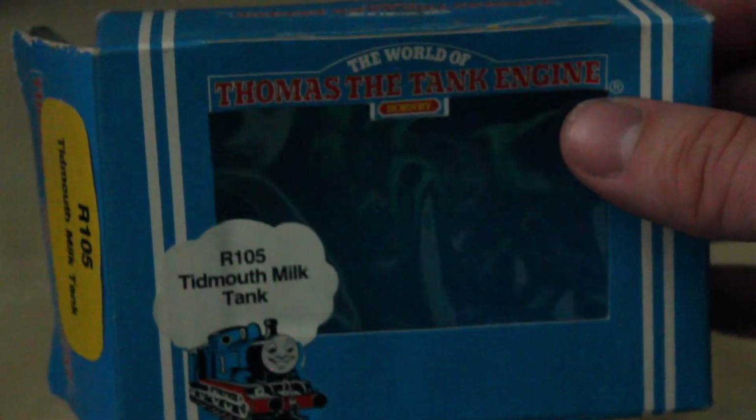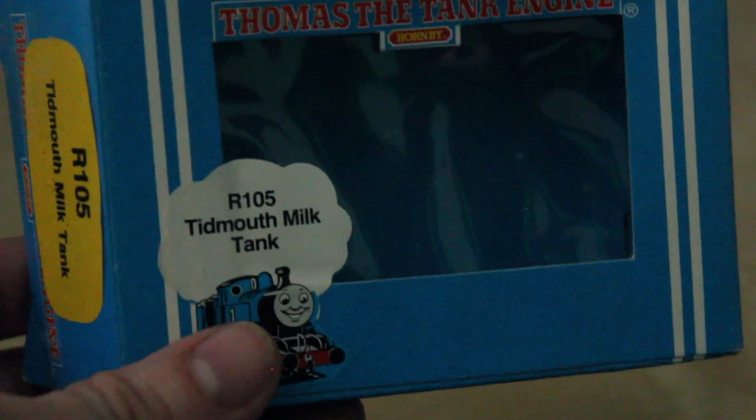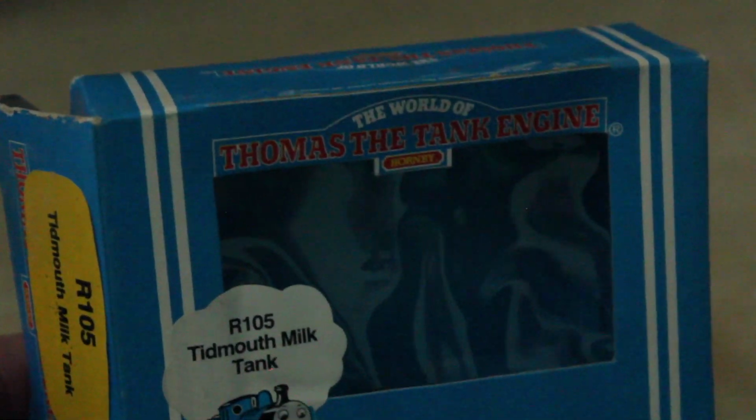So here's a better look at the box. And if you turn it round, it shows you all the other ones you can buy, but it's written upside down. I don't know why that is, but I found that on a few occasions in this box. And another, well, I think something in this box as well.